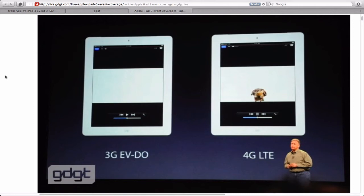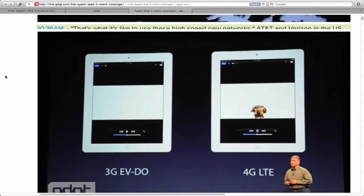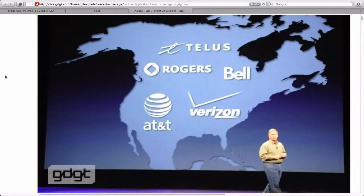You have both. Honestly, this is by far the best iPad. When you went from iPad to iPad 2, it was kind of a step up, but not really. This is a giant step up. This is like going up a flight of stairs. And this, Telus, Rogers, and Bell. And this is exactly in Canada.